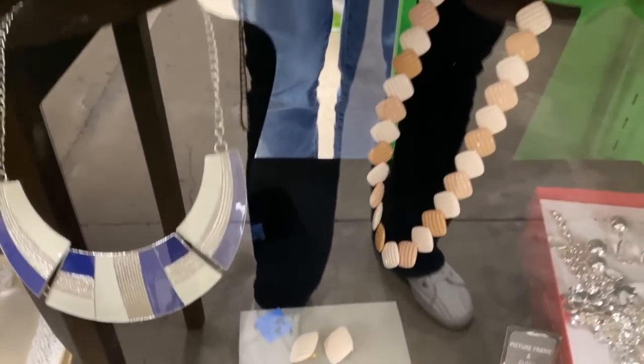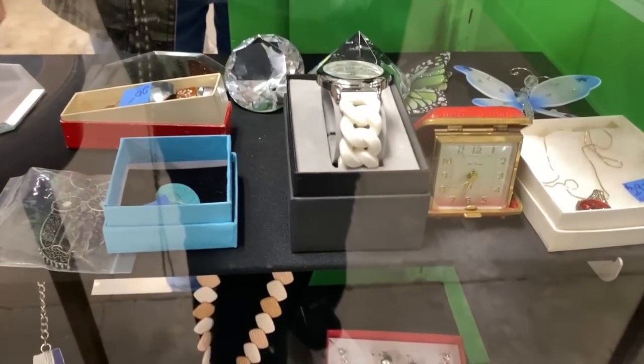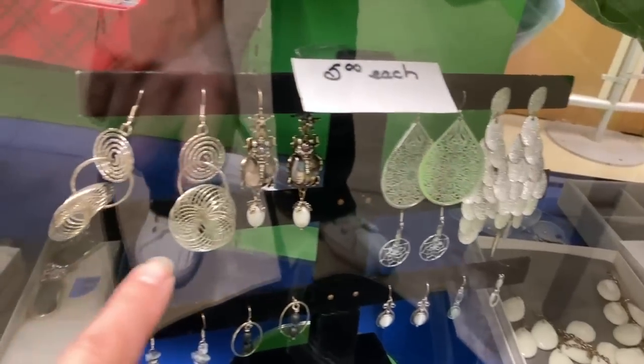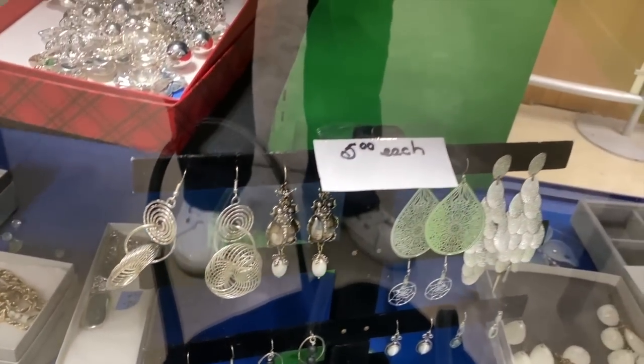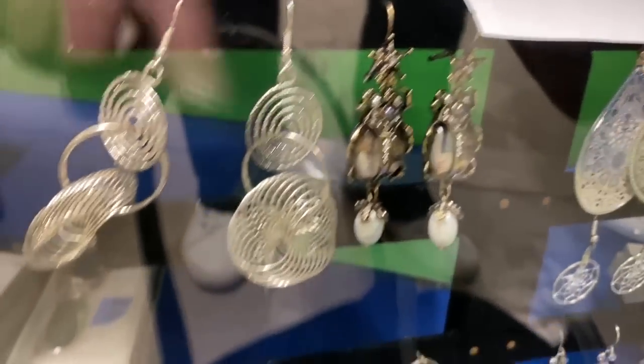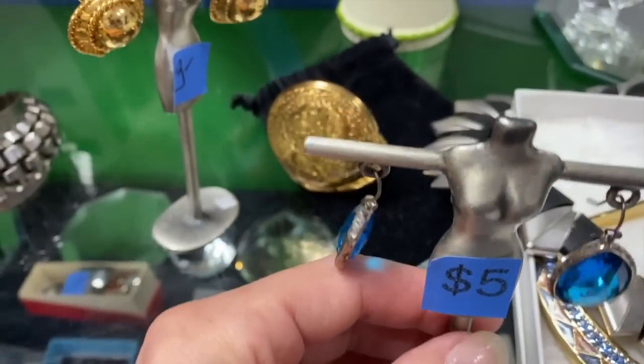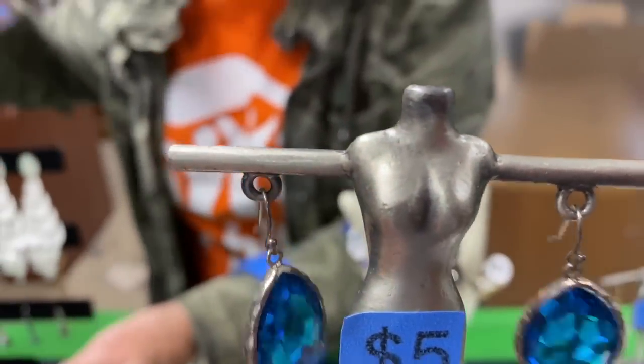Is this your stuff here? No, I was supposed to put that back. I'll put it back. Oh, this collar down here in the corner. And then, can I see these earrings? Thank you. I'm seeing some good ones, like these right here are good. Was this in the case? No. It was out here? Yeah. Okay.